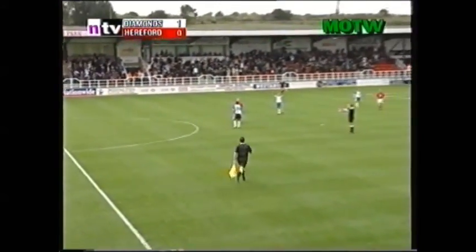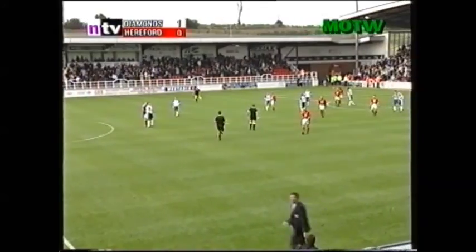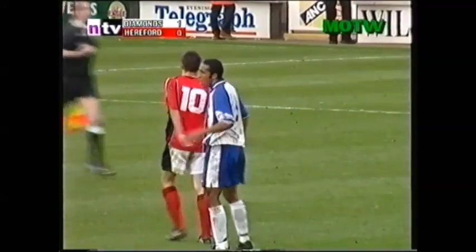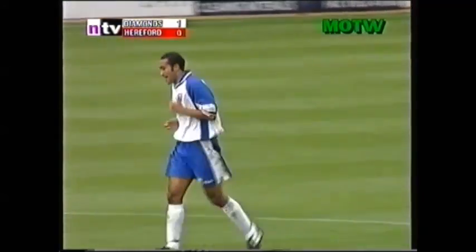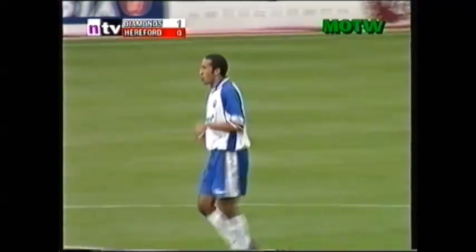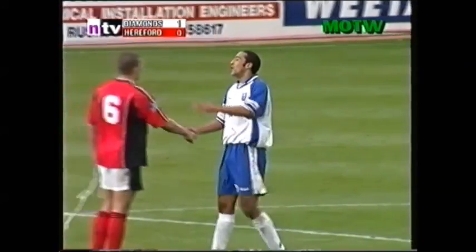Excellent stuff from the Diamonds, excellent performance, excellent win. That is what football's all about, blood, sweat and tears. And the Diamonds have been through all them emotions this afternoon. Excellent stuff from Nene Park, and the Diamonds have earned themselves 3 very valuable points.